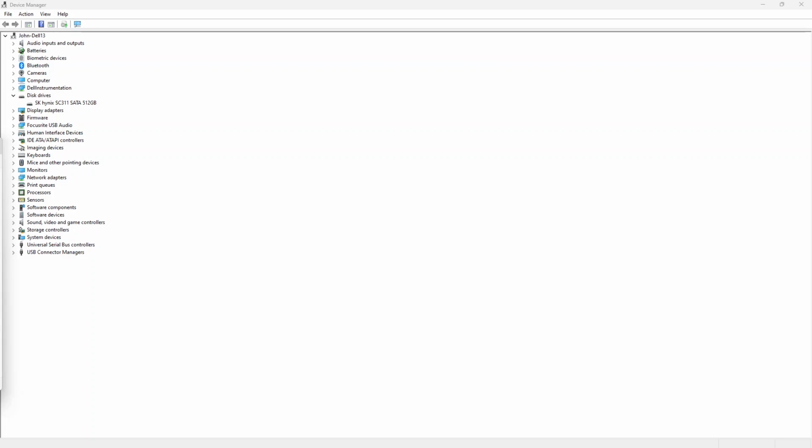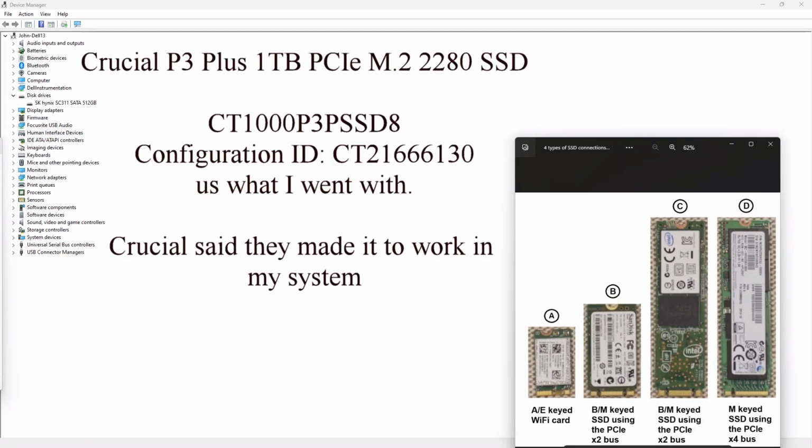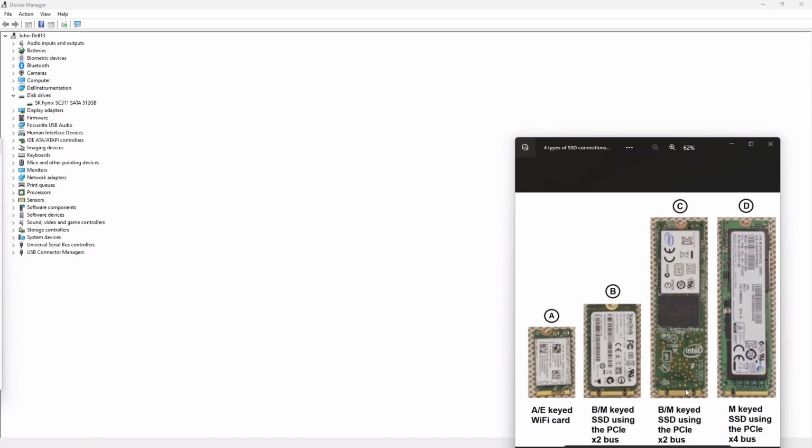So my idea, and I haven't even gone into the BIOS or opened the case yet. But you see where I'm pointing my mouse pointer here? SK Hynix, C11 SATA, 512. When I looked that up, followed my mouse down, it's a B&M key, like here. That's when I look it up, right? But when I called Dell, they said I could have either SATA or a PCIe, but no NVMe.